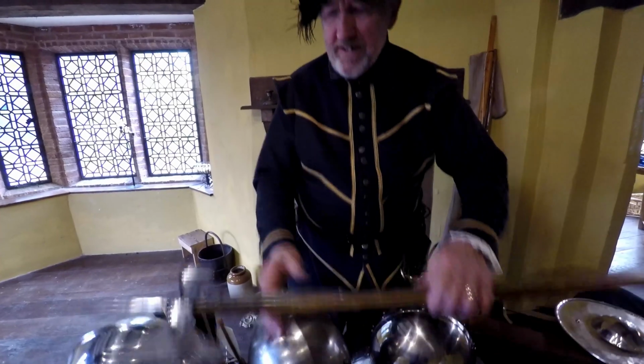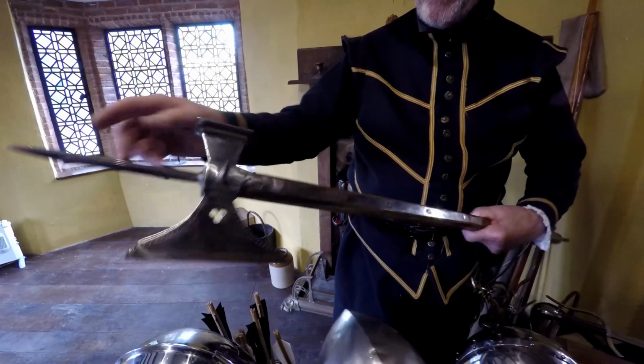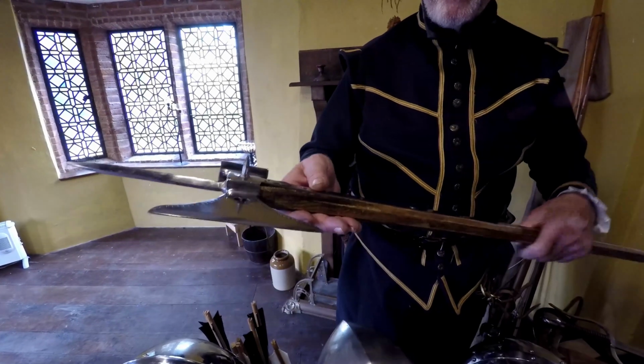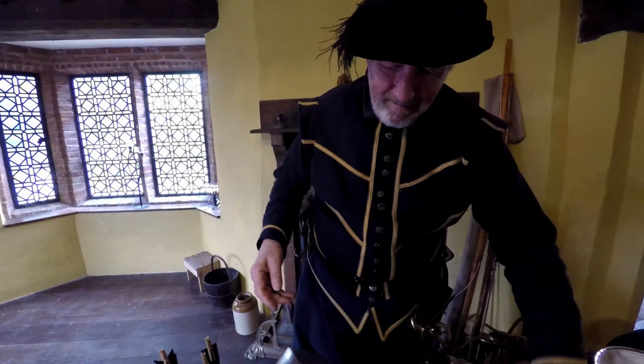That's a poleaxe, which has got several cutting edges. You've got the axe head, the hammerhead to cause trauma, the spikes obviously to go through the eye holes on the helmets or the vulnerable places of the armour, and one at the back obviously to protect yourself at the back.